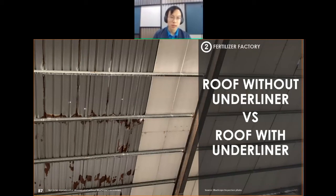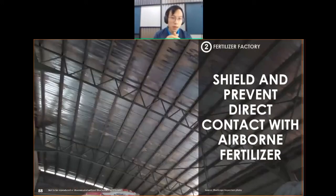So what we recommend would be to introduce a layer of underliner. Here you can compare the one without underliner and the one with underliner. You can see that with the underliner, the purlins themselves are protected properly, and the roof itself is shielded away by this underliner. And in another example, it is shielded by either a non-reactive barrier or a reactive barrier. In this case, it was a reactive barrier. It was an aluminum foil.